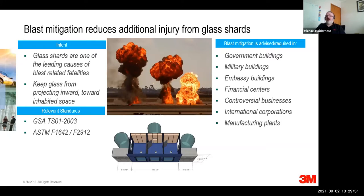Every single American embassy in the world is blast mitigated protected. We have provided, back in the day it was S600, now it's S800 safety security film for every single American embassy, because they're rather concerned about people parking truck bombs outside the embassies because they know it's been done. So the American embassies are all blast protected.